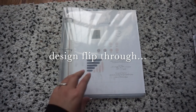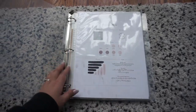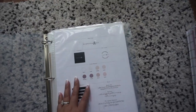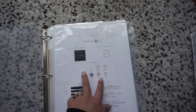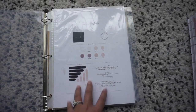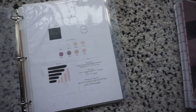I want to show you guys how I collected all of my designs even before I started my launch. I just got this clear binder from Amazon and had these inserts made, and this is where I did all of my planning. I created a reference of what my logo was going to be, the different variations, the color patterns that we will be doing with the stationery, and some of the fonts that I currently use. And I have not diverted really from this, which is awesome.